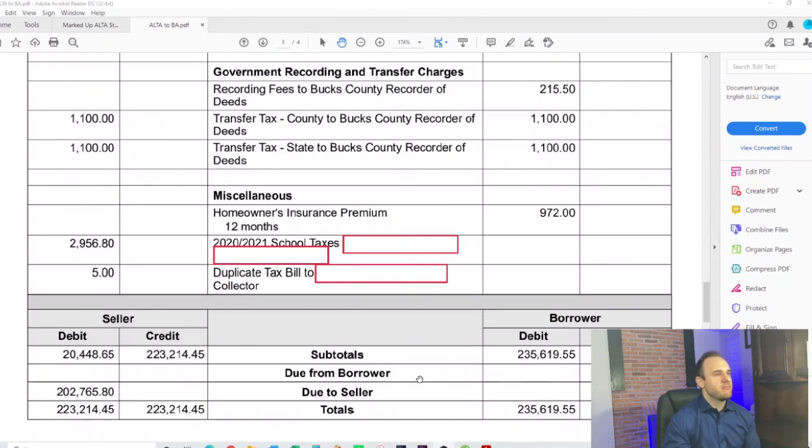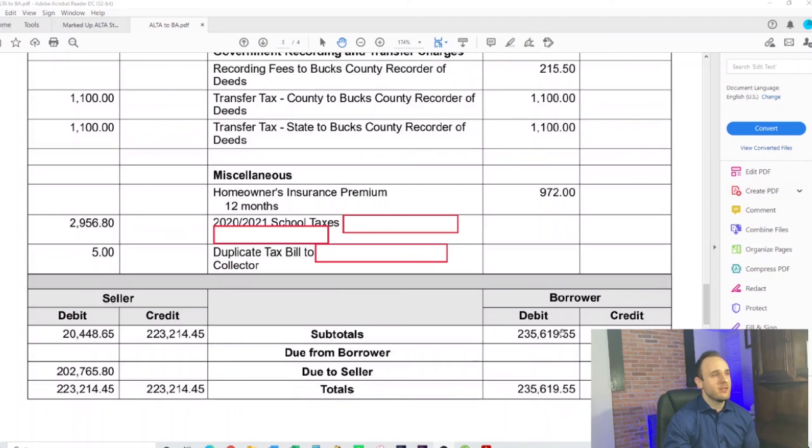So these are just a summary of the costs, the credits and debits that the buyer experienced in this transaction. Obviously, they'll be different for your situation, but hopefully this helped show you a little bit about what an actual transaction looks like. Hopefully you learned a little bit about what you can expect to pay when you go to buy a house.